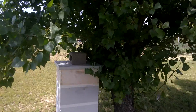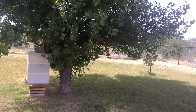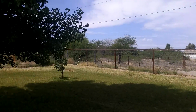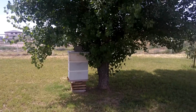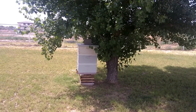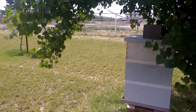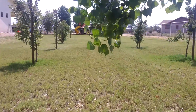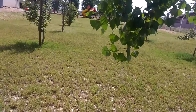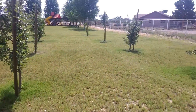And we have this hive right in front of this tree, this big cottonwood, because this is west. So the sun comes down this way and really beams across the yard. So this tree provides shelter for that beehive, and also keeps the rain off. And it's a pretty good spot. And from the front of the beehive, looking down, it's right down the middle of our orchard. So all the trees get pollinated really well. And then the garden is about 100 feet away.